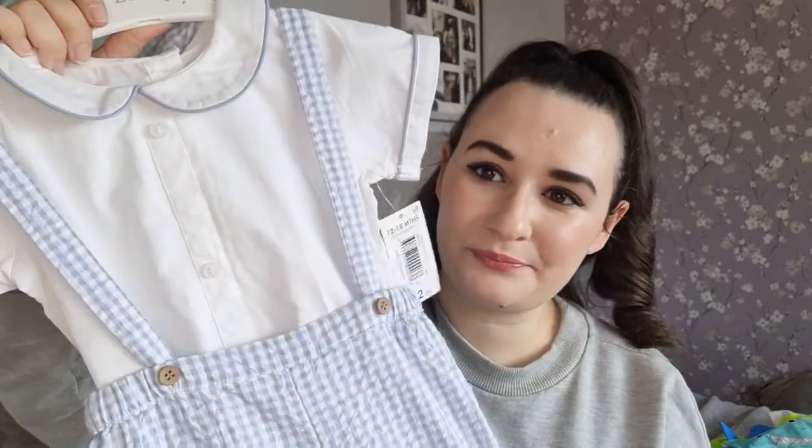I mean, honestly, keeping a hat on Luca is impossible, so I don't know if that's gonna stay on. But yeah, thought that was really cute. And it was £12.50 for the outfit, and the hat comes with it.